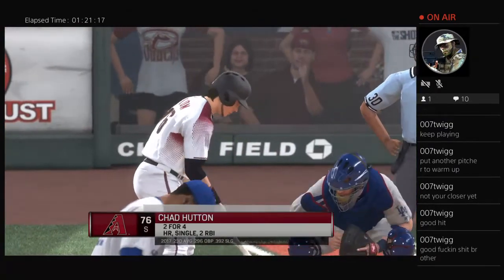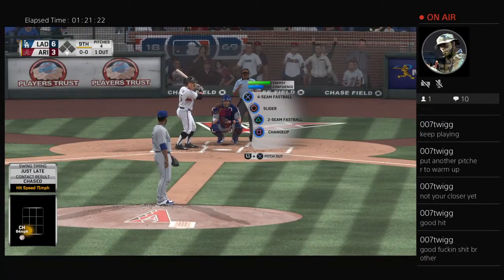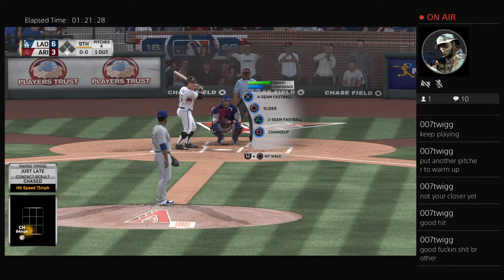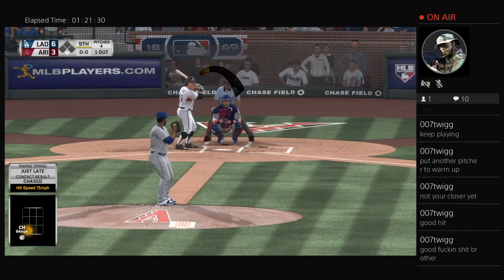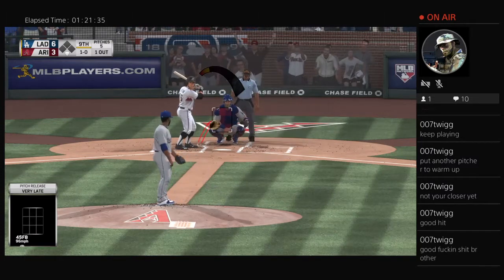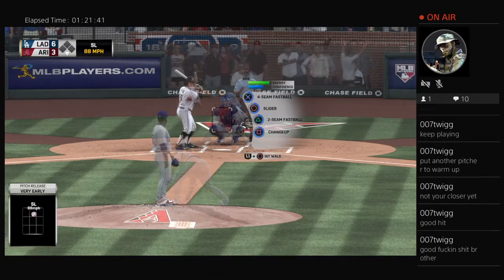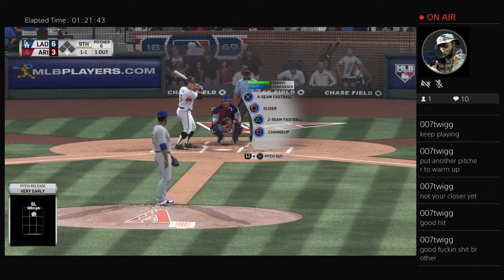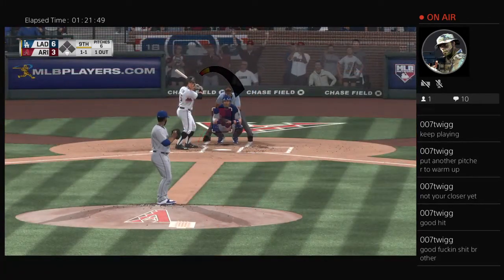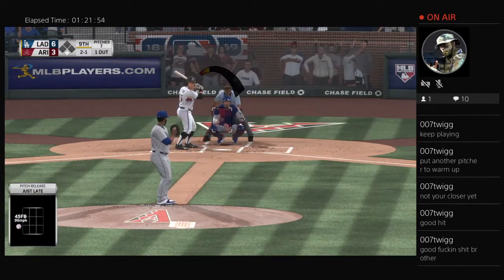Now at the plate, Chad Hutton. He went deep earlier, and he's 2 for 4 to this point. First offering on its way. And this one's not close. It's in the dirt for ball 1. Pitch on the way. And he takes a called strike 1. And he'll step off and try and reset. Here's the 1-1 delivery. A fastball that just misses inside.